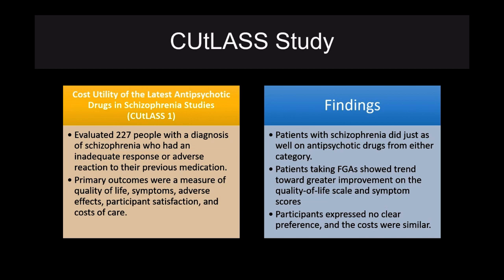Patients with schizophrenia did just as well on antipsychotic drugs from either category. Patients taking first-generation antipsychotics showed a trend toward greater improvement on the quality of life scale and symptom scores, and participants expressed no clear preference, and the costs were similar. So it's entirely possible that some of the first-generation antipsychotics might be the go-to drugs in this case.